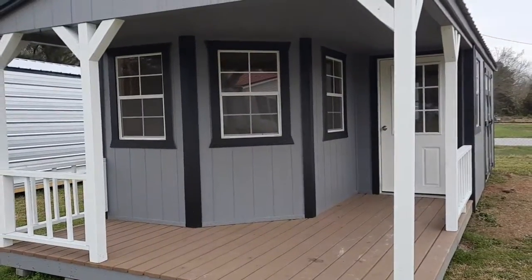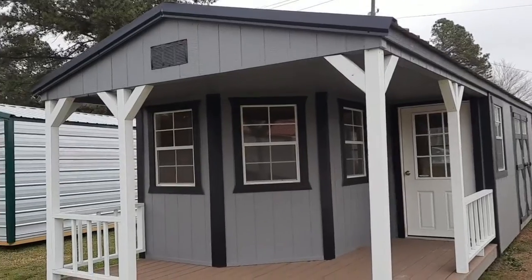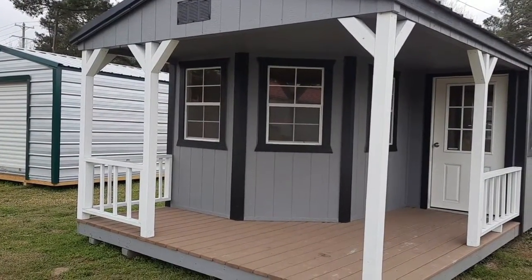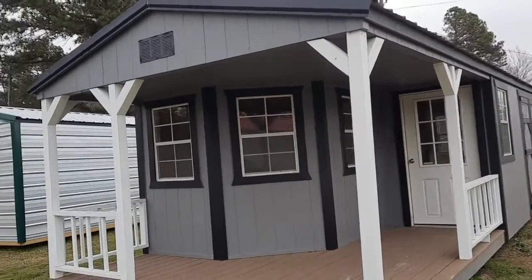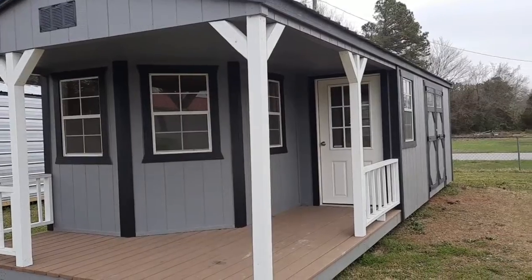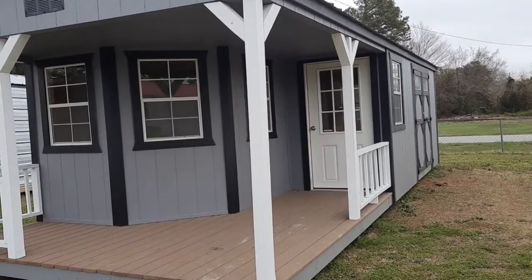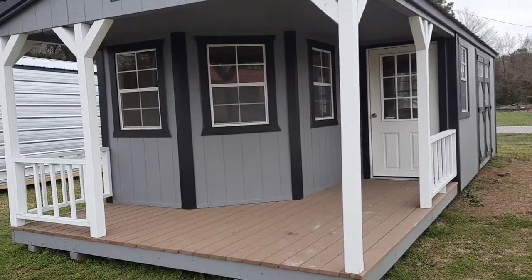Here is a cutie pie. It's got a little porch. It's got plenty of windows is what I like about it, even on the side. It's got a double door in case you have a sofa or something large to move inside. You can open up the double doors. That's why I do like the extra addition of the double doors. You don't have to worry about squeezing it through that front door. It's got a cute little porch.